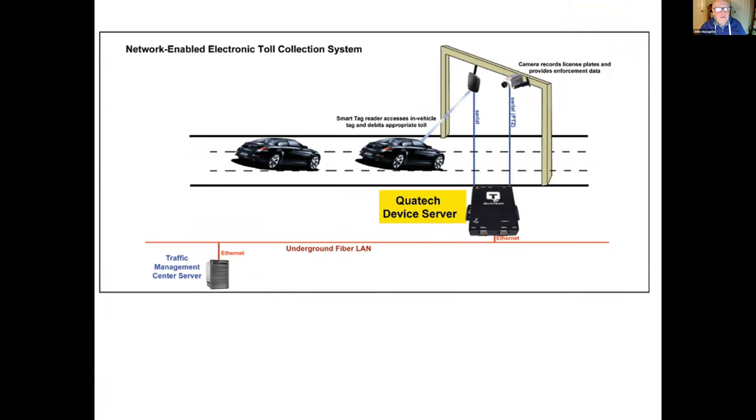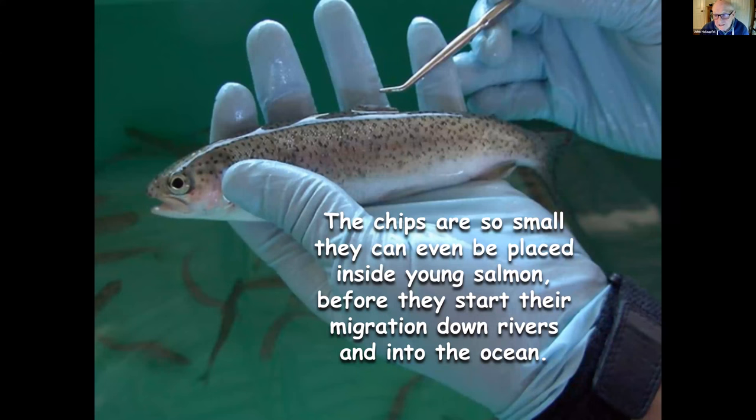Some of you, or hopefully all of you, are probably familiar with electronic toll collection, where you just run through. This is almost the same thing, except in the previous cases, there was a transmitter on the whale. There was a transmitter on the turtle. Here, there's just a tiny little chip, and that little chip is activated as you go through the antenna. And in this case, the chips are so small, they can even be placed inside young salmon before they start their migration.